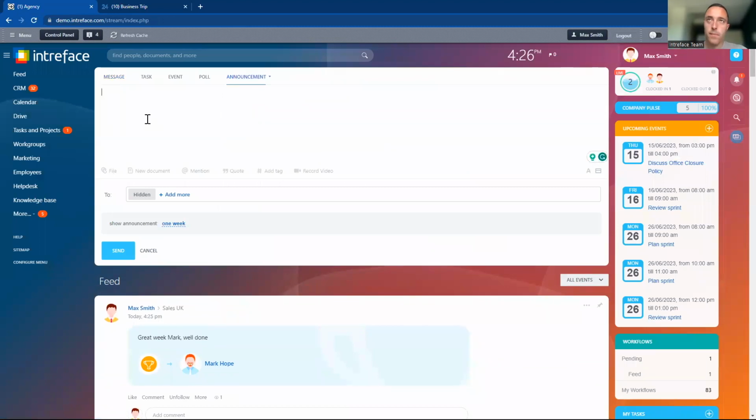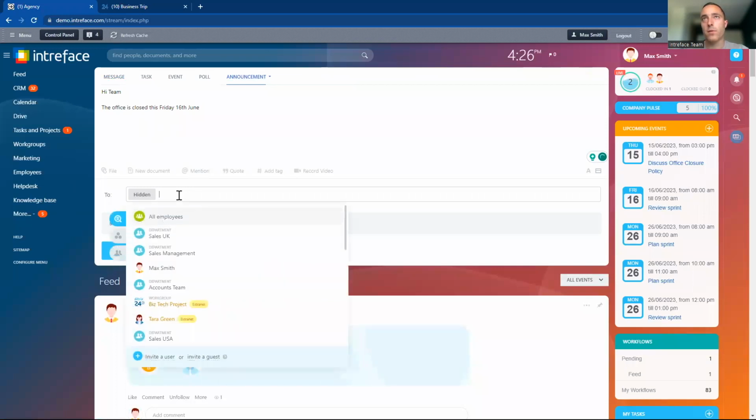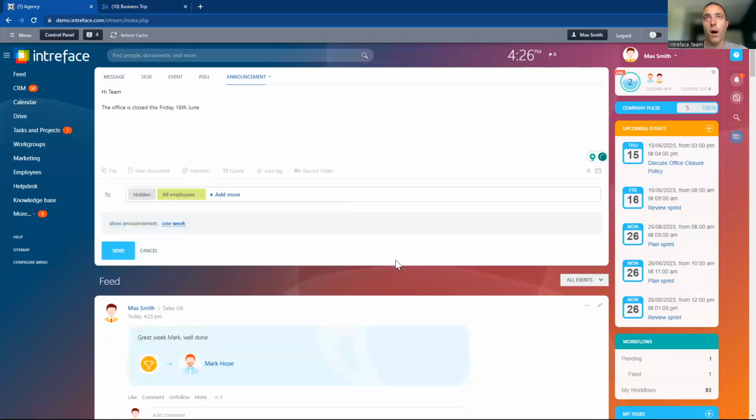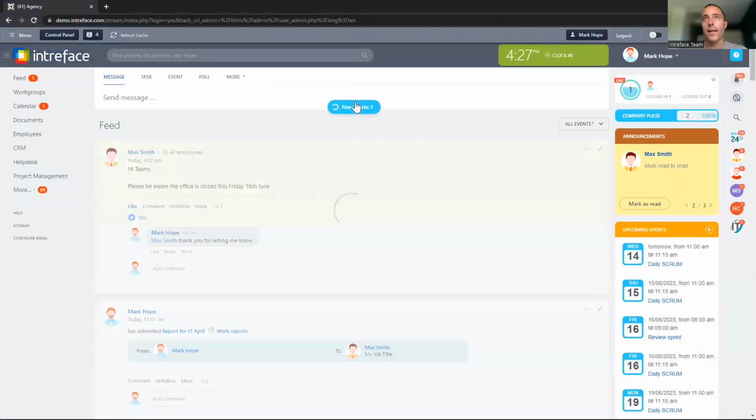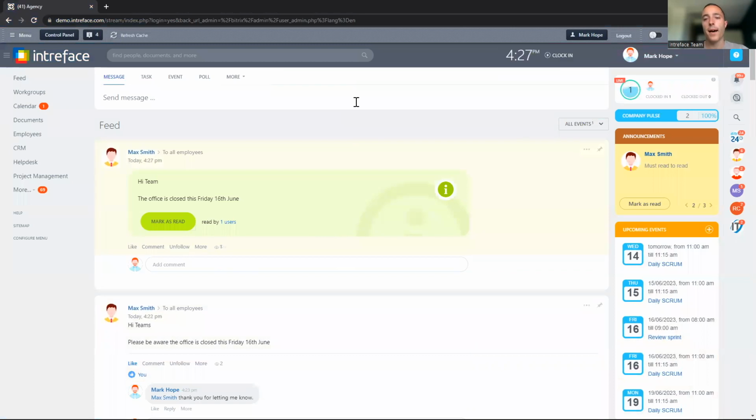So we're going to now do the same messages we did at the start here, but it goes across to people in a very different way. So let's now post a message again that the office is closed. Okay, the difference with an announcement is you can force the user to mark that they have read that message. So if you've got a critical message like the office is going to be closed, then an announcement is a really good way to ensure the whole team have seen that message.